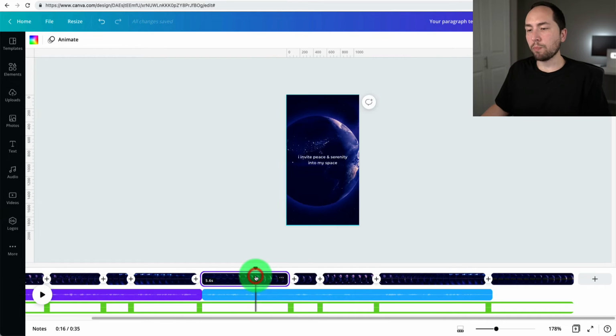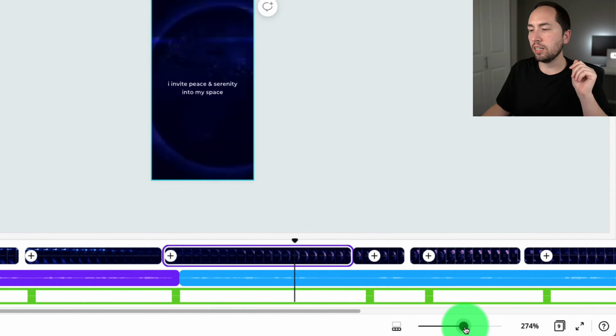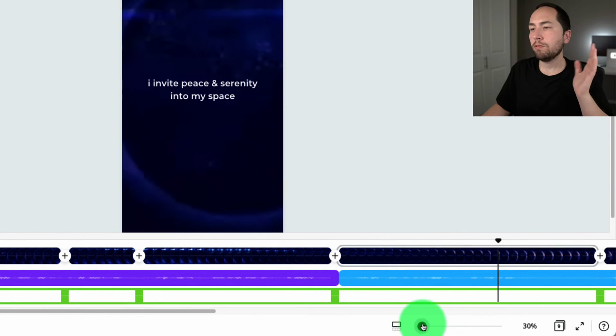Okay, now, a couple other things I didn't show you. You can click down on this bottom and zoom in if you need to look at like your audio file closer, or you can click here and zoom in if you want for whatever reason.